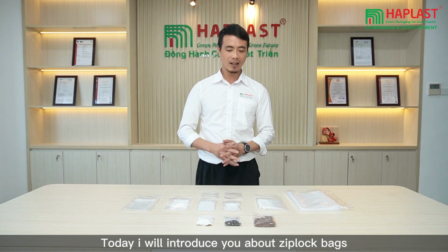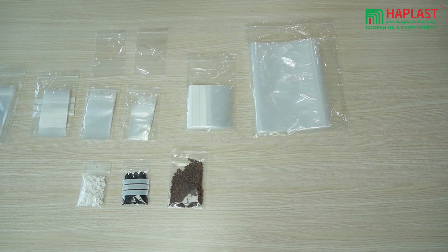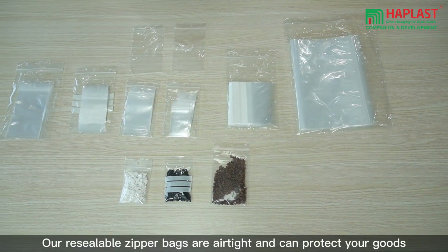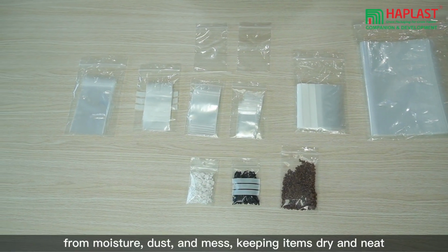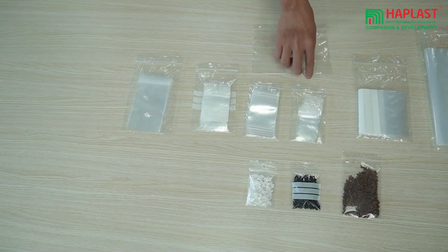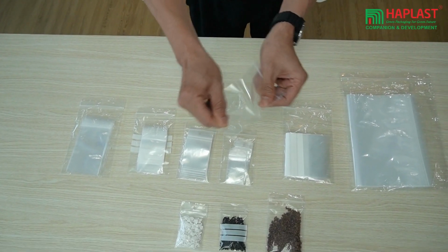It is Ziplock bags, as you can see here. So you can see there are many types of different Ziplock bags here, and our resealable zipper bags are airtight and can protect your goods from moisture, dust and mess, keeping items dry and neat. They are very durable and not easy to be torn. You can see here.